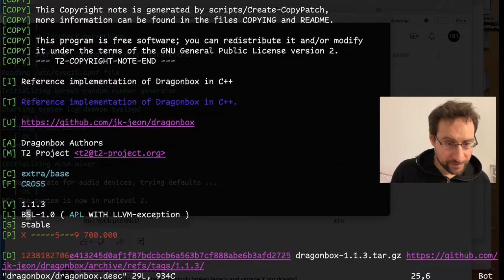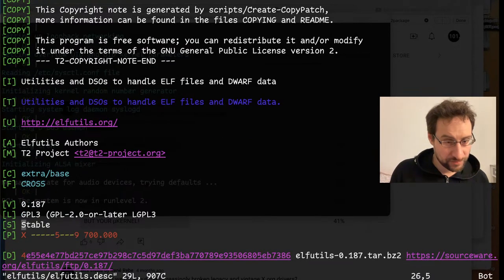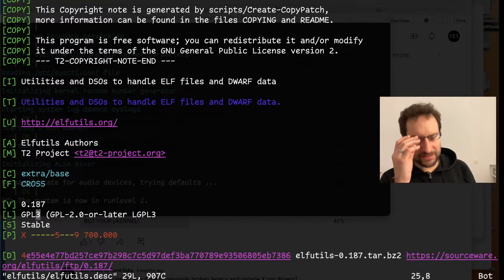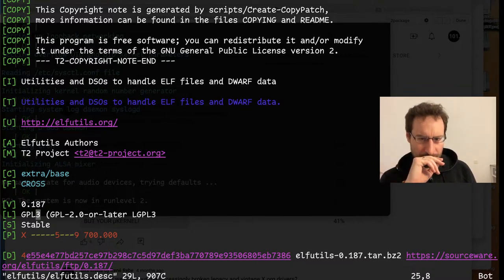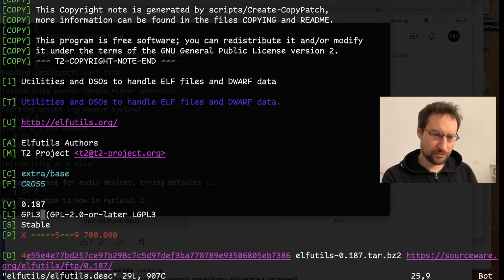BSL, APL with LLVM? Let's call this APL for now. GPL 3 or later. Why is this so much stuff? I mean, it's funny that they have some more license. But what should I do with that, right? This is coming from the Alpine Linux ports. Like GPL2 or later, LGPL3, GPL3. What is it now?